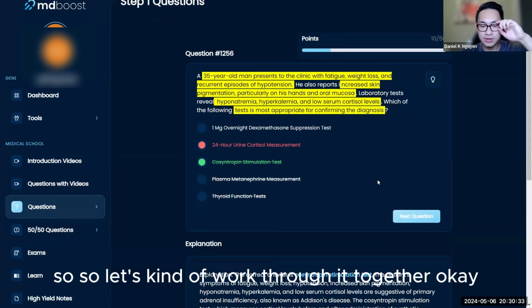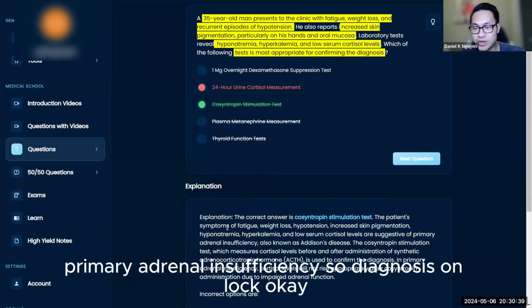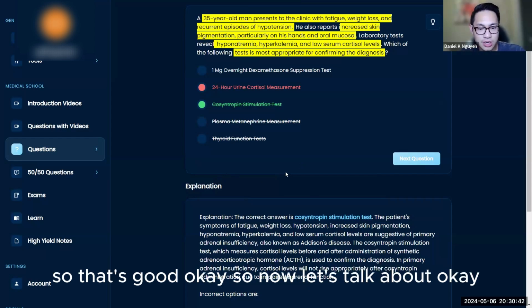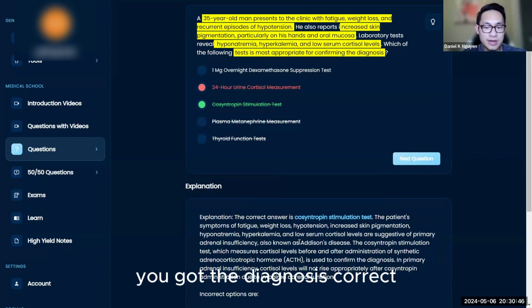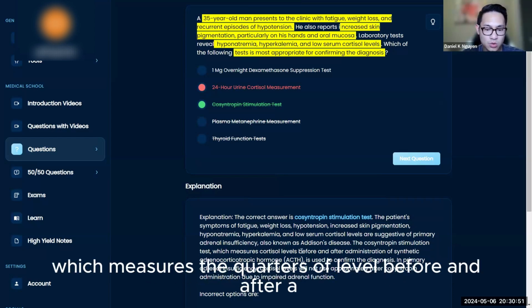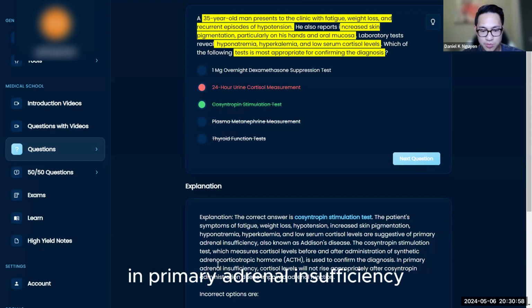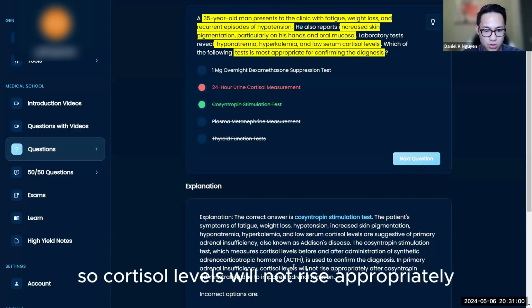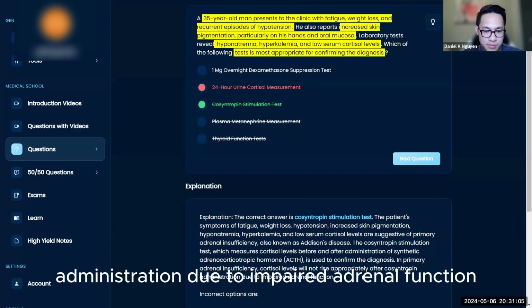So let's work through it together. Definitely, you have the right diagnosis: primary adrenal insufficiency, Addison's disease. Now let's talk about the cosyntropin stimulation test, which measures the cortisol level before and after administration of synthetic ACTH. It is used to confirm the diagnosis in primary adrenal insufficiency. Cortisol levels will not rise appropriately after cosyntropin administration due to impaired adrenal function.